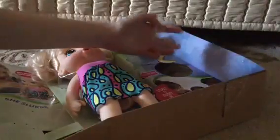This Play-Doh is not going to be easy, and I can just tell by looking at it. Oh, that was actually a little more simple than I thought it was going to be.